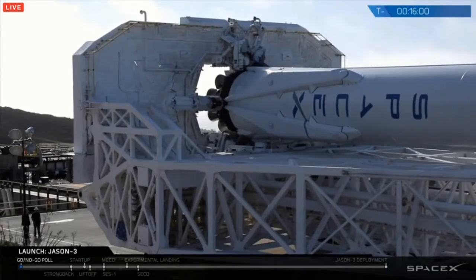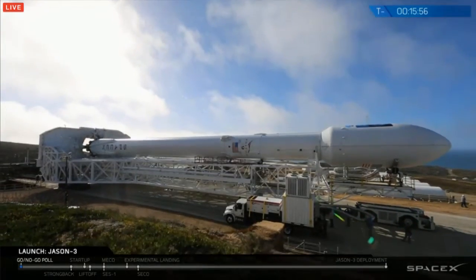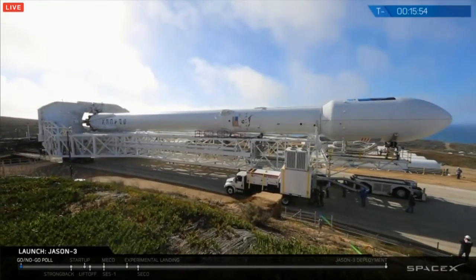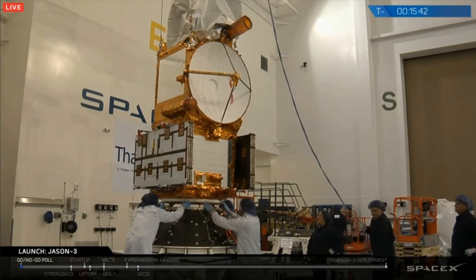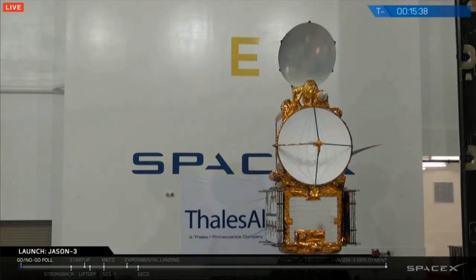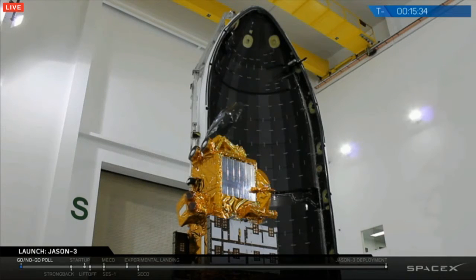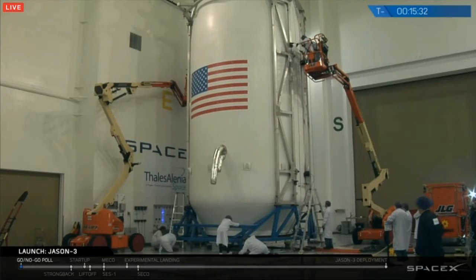Jason 3's radar altimeter is so sensitive that it can actually measure changes in sea height of 3.3 centimeters. It's worked on in partnership with NASA, with CNES, which is the French space agency, with EUMETSAT, and the spacecraft was built by Thales Alenia Space. I've got more mission integrating to go do, but you guys enjoy launch. Go Falcon 9 and go Jason 3.